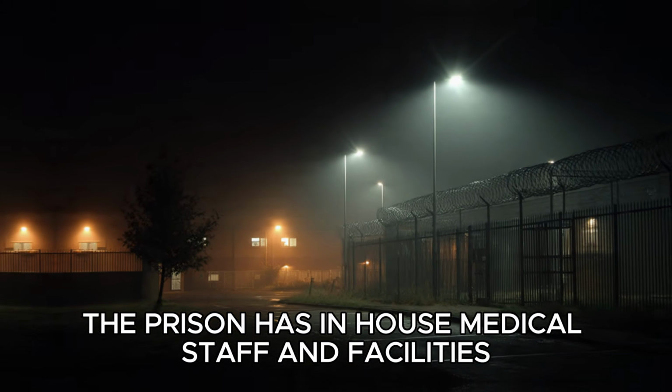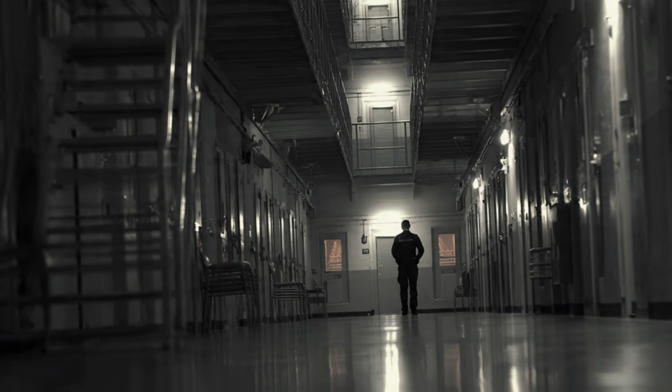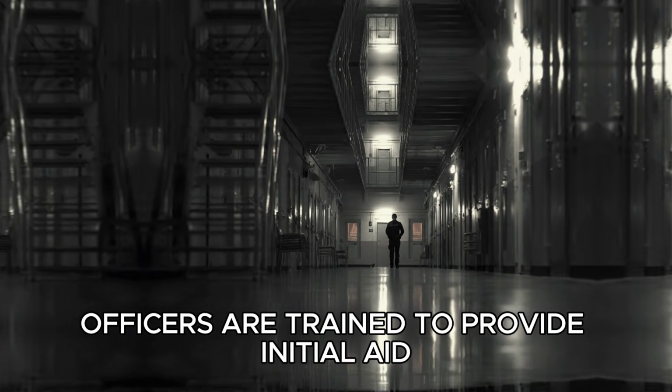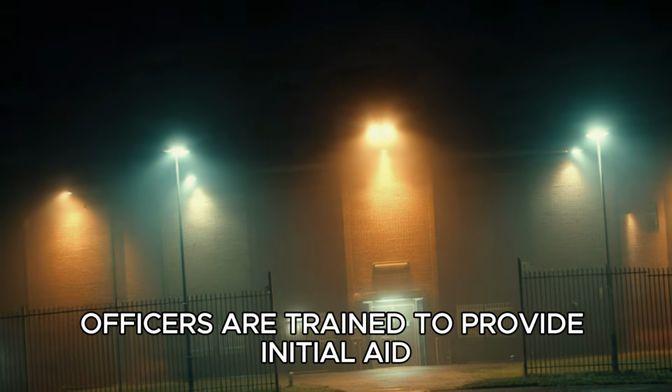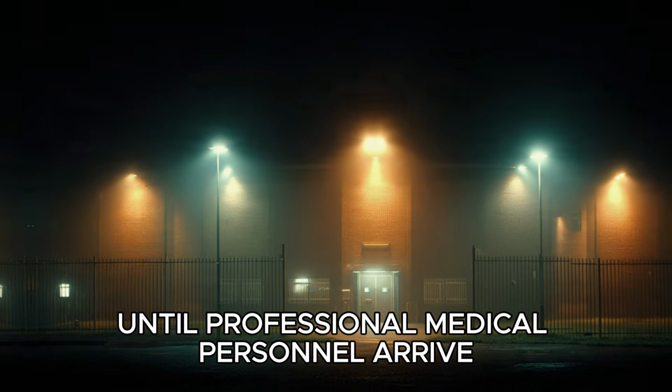The prison has in-house medical staff and facilities equipped to handle injuries, sudden illnesses, or mental health crises. Officers are trained to provide initial aid and secure the area until professional medical personnel arrive.